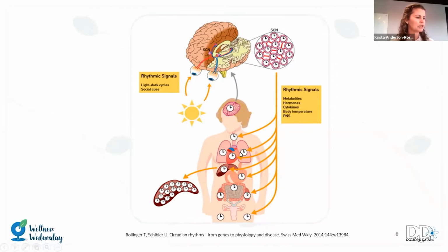So I love this picture because of just this little concept of a clock on every organ and every cell of the body that, ultimately, is going to be responsive to melatonin. Not every cell, but most cells of the body.